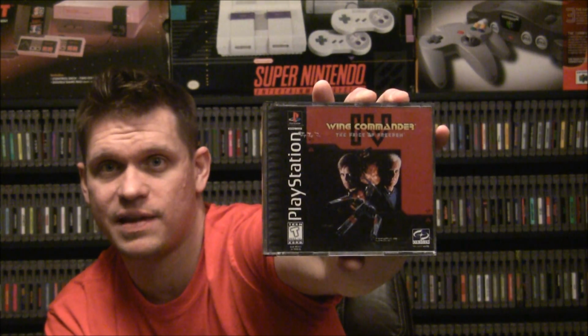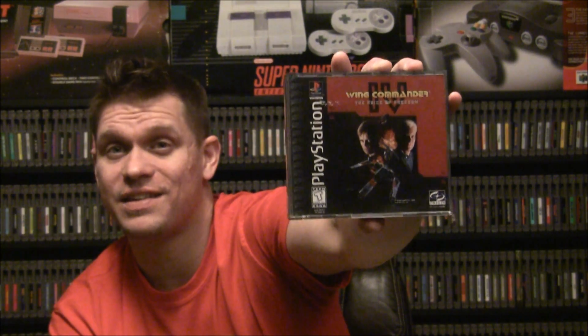So this next one is actually quite ironic, and I picked it up because, believe it or not, and I'll see if you can recognize them as I show you, Wing Commander 4, The Price of Freedom. You probably can't tell, but one of the guys on the front of that is actually Mark Hamill, who played Luke Skywalker and will reprise his role in the upcoming Star Wars movie, which has a lot of people, myself included, very, very excited and geeking out.